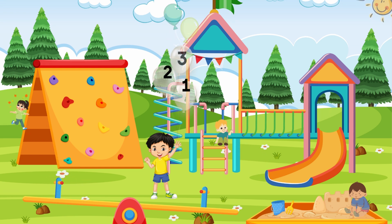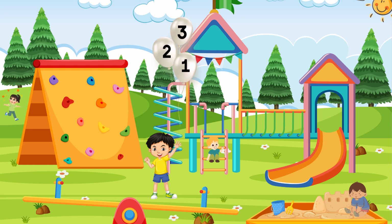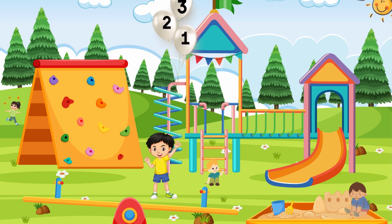Look. Here comes another friend with more balloons. How many is he holding now? One. Two. Three. Three balloons. Spot on. That's three balloons. Up, up. And away they go. Now count the balloons floating high above. One, two, three. There are three balloons in the sky. Brilliant! All three are enjoying the sky party.